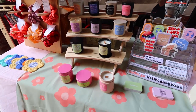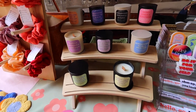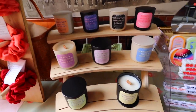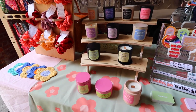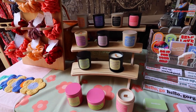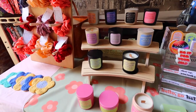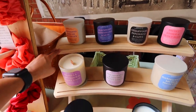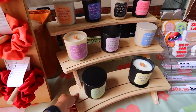And then I have a lot of my candles, like the different scents. Not all of them, but a good amount. And these are all 8 ounce ones. Again, this is the vertical edge display that I used 2 weeks ago. I had some trouble putting it together last time, but this time it was really easy because I knew how to do it. I knew that the longest shelf was on top, smallest shelf was on the bottom, and it's holding up really well.